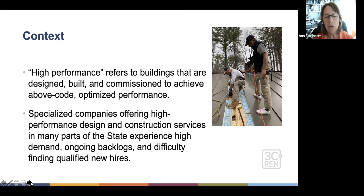But those firms who are doing high performance work find that they have no shortage of work ever, regardless of the state of the economy at any given moment. And they also have a tremendously difficult time hiring people who have the basic qualifications that they're looking for in new hires. Either folks who've been in the industry for a while are very busy and very content doing things the way they have always done them, or they're people coming in new and there's really no avenue for them to acquire the basic knowledge they're after.